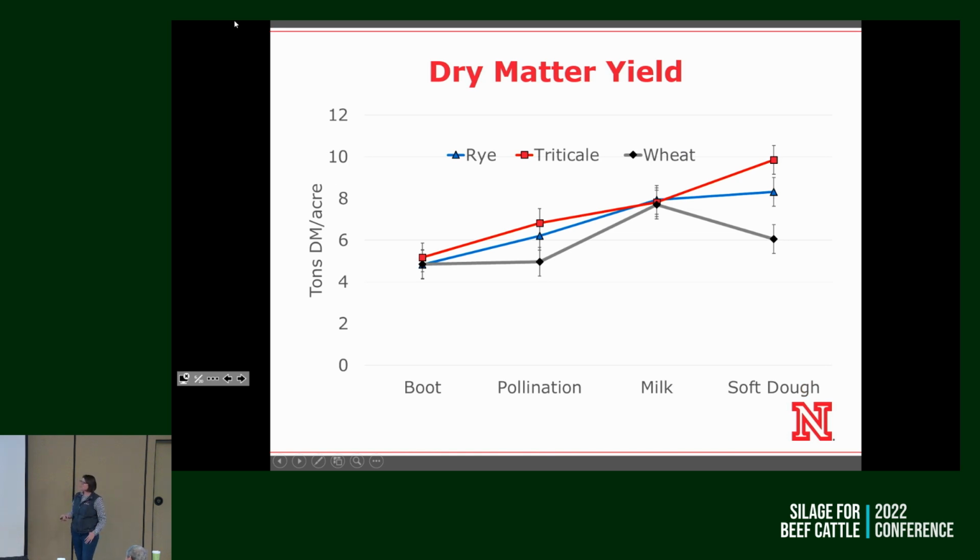So what I have on here is those stages that we talked about: boot, pollination, milk, and soft dough. We harvested rye, triticale, and wheat at the same stages. Now, I should point out, this is an average over 2 years. We didn't have any interactions between the years, so I put them together. The rye, however, was 2 different varieties. The first year we had Ryman rye, and the second year we had Elbon rye.